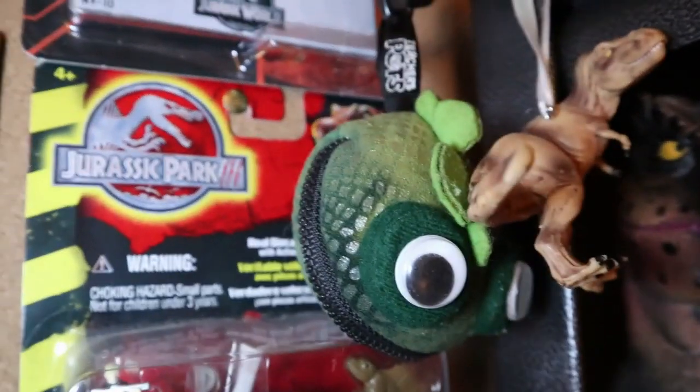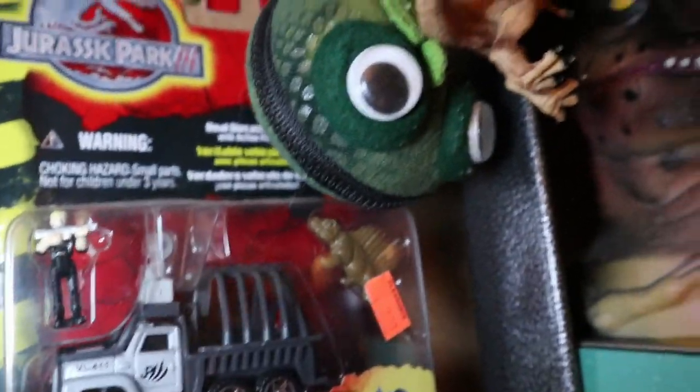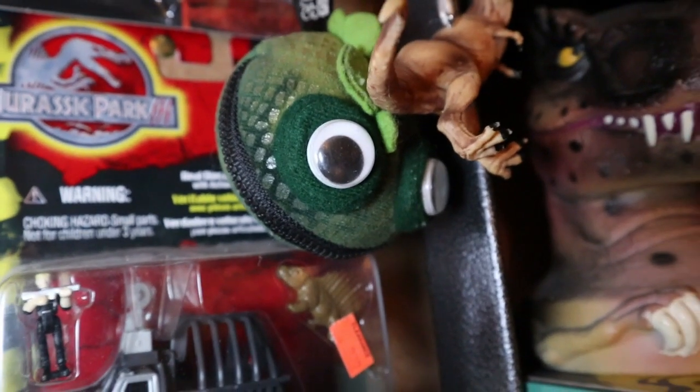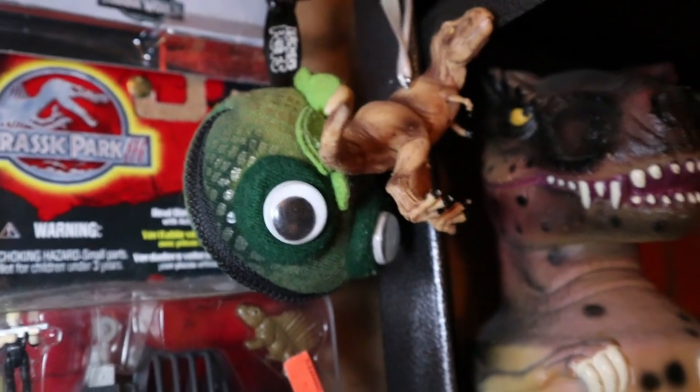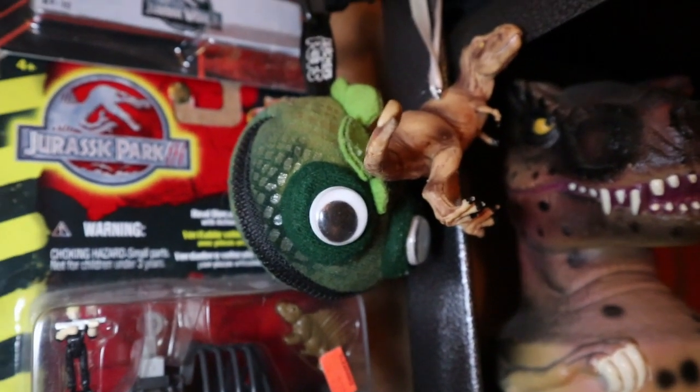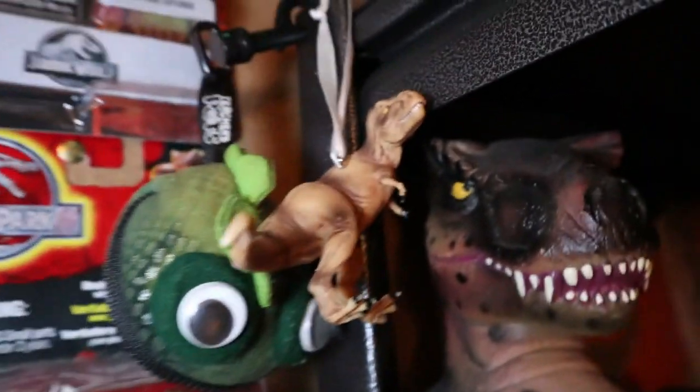Starting up here, we have this cool little teacher's pet. You open up a little book inside. Obviously, it's dinosaur themed. His name's Dino. And at the end of the little book, it's kind of cute. They're like, let's also watch our favorite movie, Jurassic Park. I don't think it's meant for kids at the time, but hey, whatever.